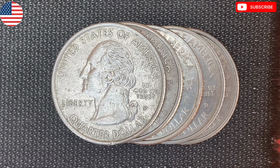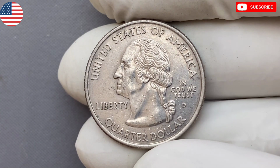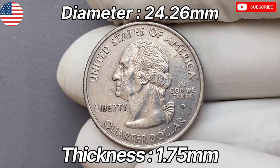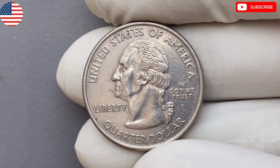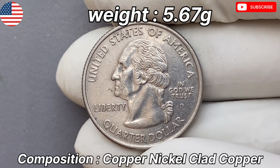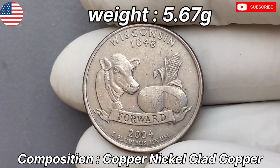So let's continue our today's video on Top 1. Today we're diving deep into one of the most talked about and sought after coins in recent US history. It's small, shiny, and easily overlooked, but if you're lucky enough to find this little gem in your change, you could be holding something incredibly valuable. We're talking about the 2004 Wisconsin State Quarter.